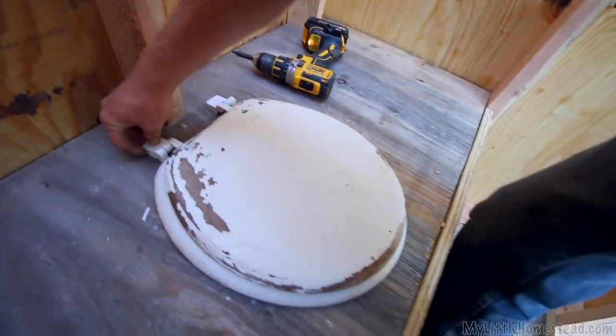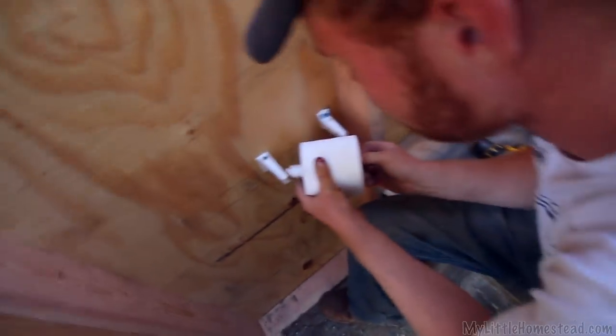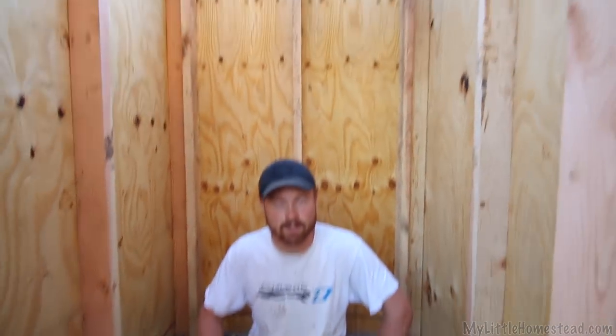Look how nice that looks. Oh yeah. Here we go. Oh, now it's an outhouse. Actually, it's fully functional at this point too. There's only one slight issue. If it's raining, you're gonna get a little wet.